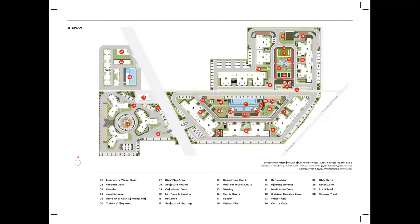And apart from that, we have all of the amenities which are working. These are the active amenities like sitting gazebos, wooden deck, open amphitheater, jogging track, half basketball court, skating rink, soccer field, center court, water body, reflexology point, preschool facilities, running tracks. These are the active facilities in the Maceo.